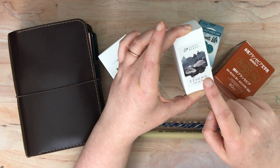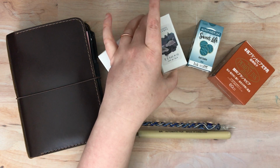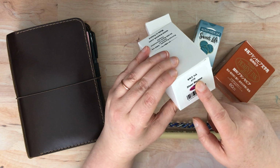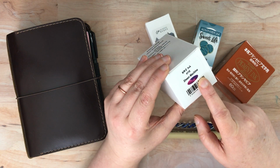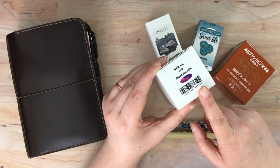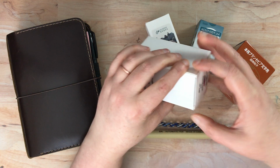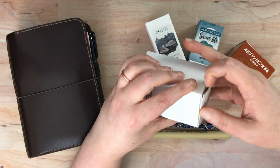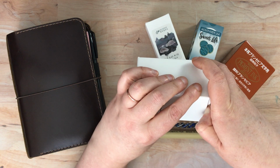I got this one on Yoseka Stationery, but I think they have them at a few different places. I've seen them. And then this is Sheen Machine by Kwz Ink. I've never purchased anything from Kwz Ink before, but I had a pen that I specifically wanted to try this ink in, and people were really liking it online.